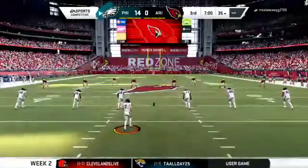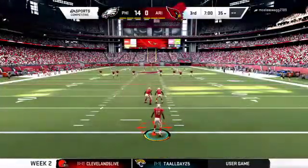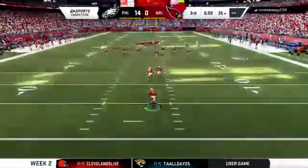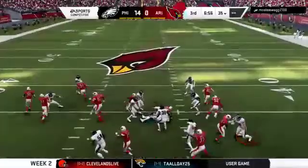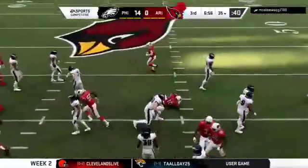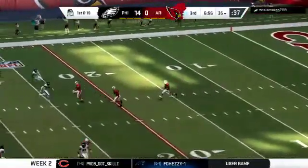Both teams appear ready for the fight ahead, and we resume action here in quarter number 3. This will be taken in at the 1. And good starting field position. He'll get this one all the way up to about the 35-yard line.